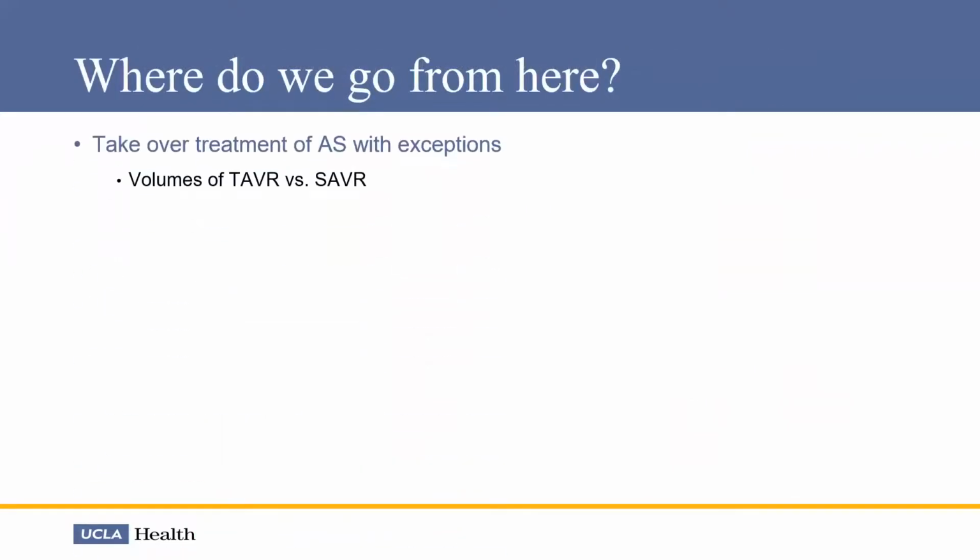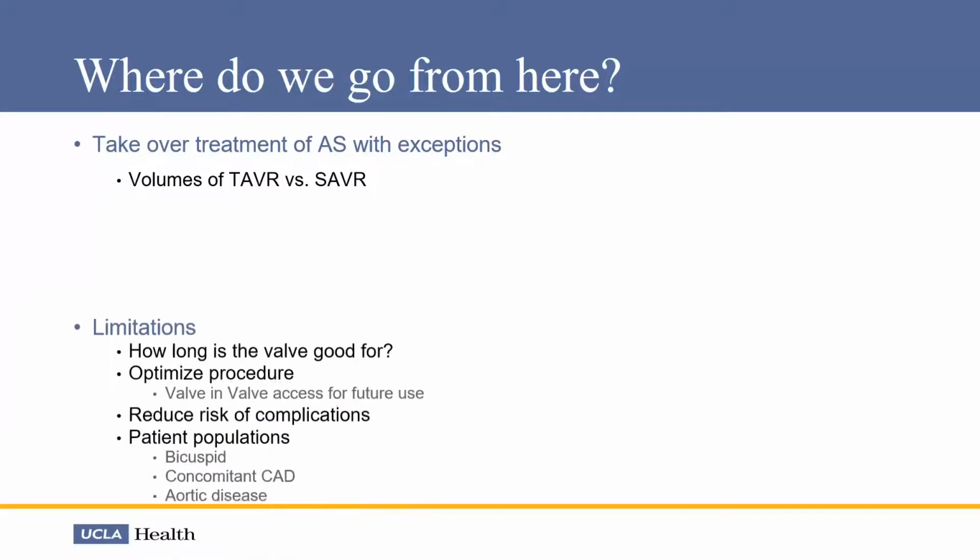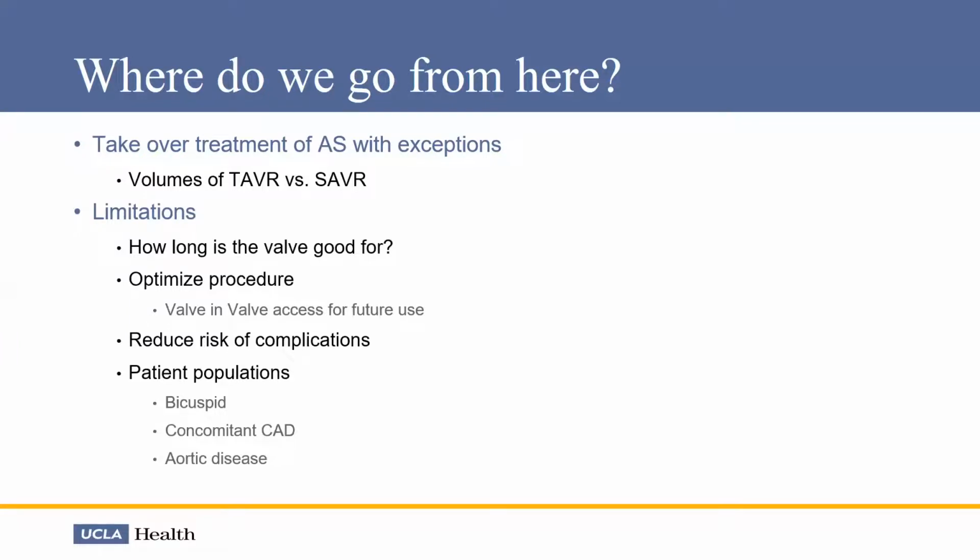And I'll sort of close to wrap up here. Basically, what have we seen over the years? Well, TAVR really has taken over standalone SAVR procedures. If you need CABG, that's another game, another discussion. But what are the limitations of the literature so far? We don't truly know how long these valves are good for. We have data up to 7 years at this point, and it looks like the valves are doing well compared to the surgical valves.